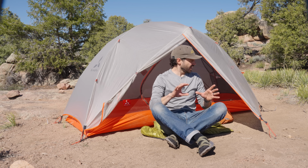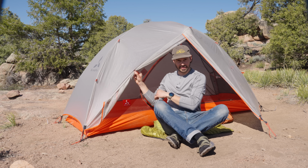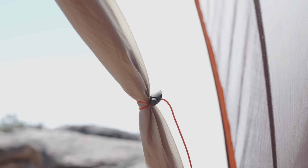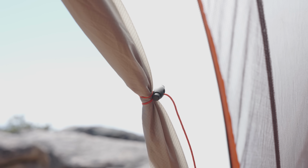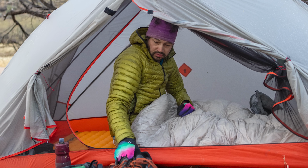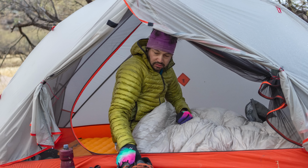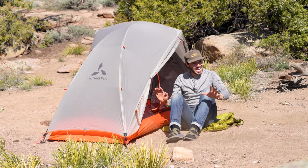So the vestibule and door either open up with just the one door, with a cord lock and loop on this side, but it also allows you to open up the whole thing with another cord lock and loop on the other side, so that you can open up the whole vestibule and let the whole tent breathe a little bit more for mornings, bigger views. It's really quite nice.